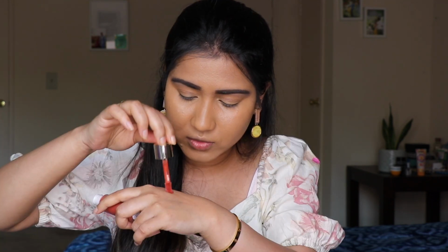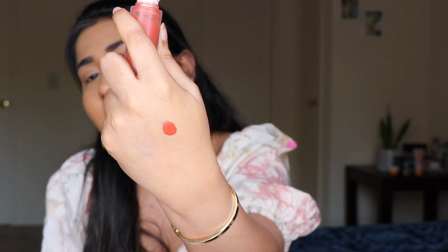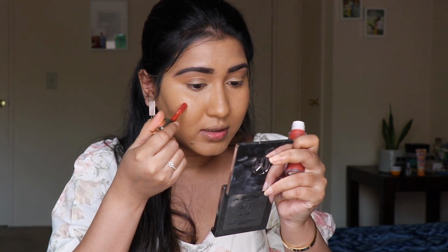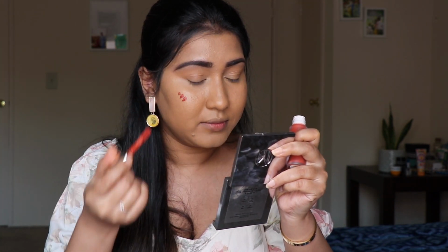Let me give you a swatch. So that is how the shade looks here. It is Love, okay? The shade Love is described as a matte terracotta shade. They have 8 blushes in their range. When I saw that it's a terracotta shade, I thought that would complement across skin tones, so I wanted to try this out. So just placing.